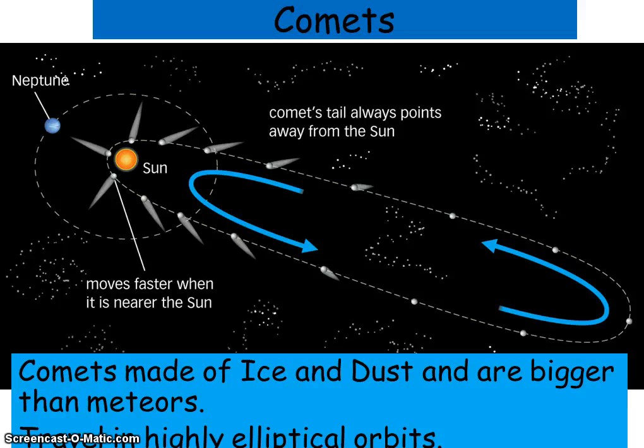Now if we look at comets, for instance, an object that is moving around in space, comets are made of ice and dust and are bigger than meteors, and they travel in highly elliptical orbits. You may have heard of Halley's Comet, and that is a really famous one because scientists have realised that it actually travels around and close enough to Earth to see around about, I think it's every 76 years, but it does take this pathway that you can see above. Now when the comet actually travels around the sun, you can see that it actually moves faster, and this is because of the pull of the sun around it.